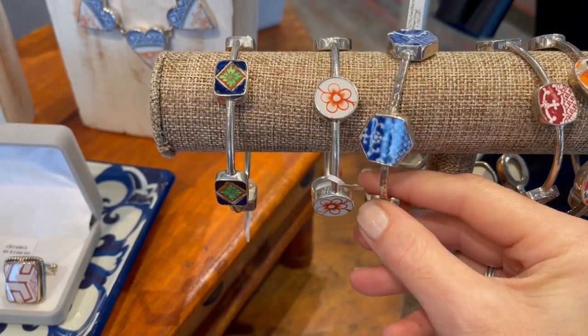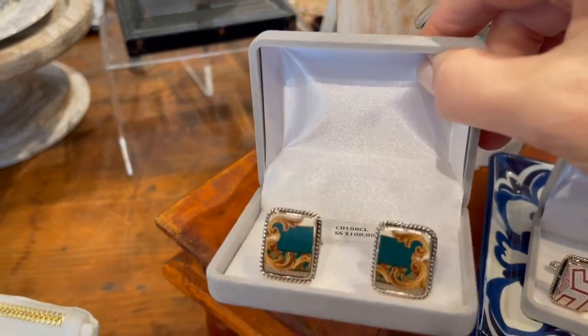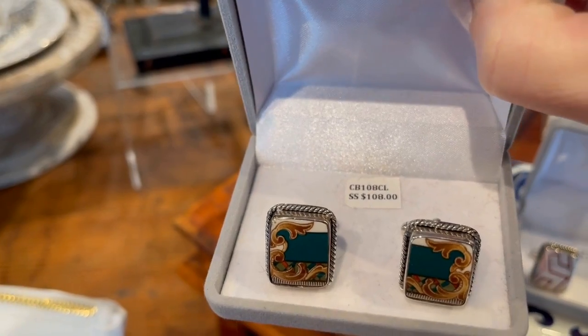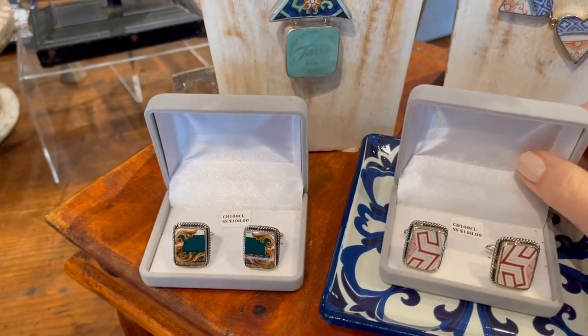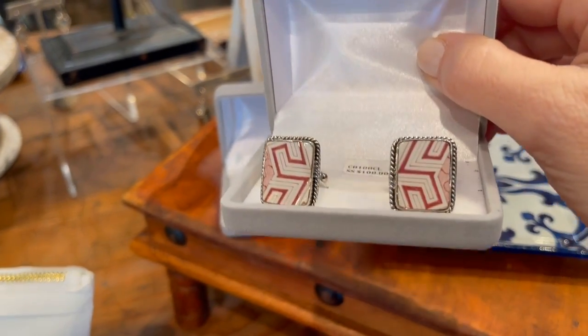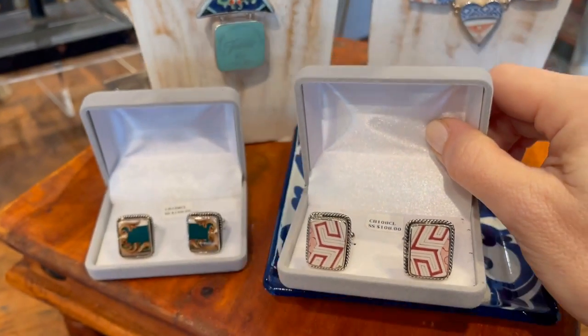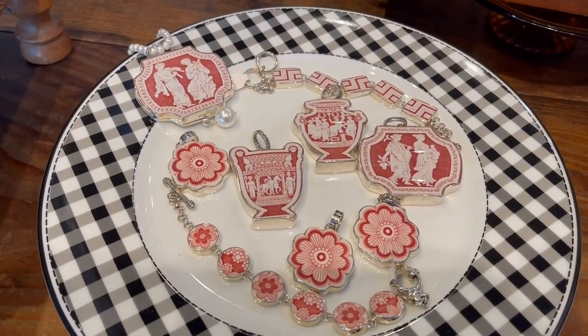I've seen companies that offer broken china pendants, but there's never any finished look to it. This is definitely a gold mine. And those cufflinks for $108 sterling silver, it would make it the perfect men's gift. Quite the conversation piece. I think of so many gift needs, and this store would fit them all.